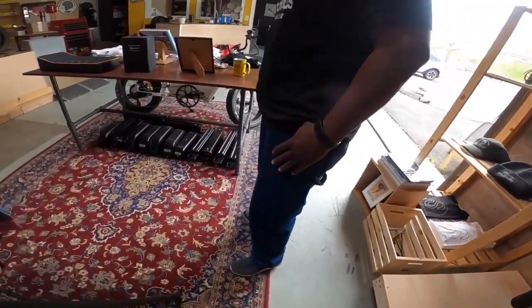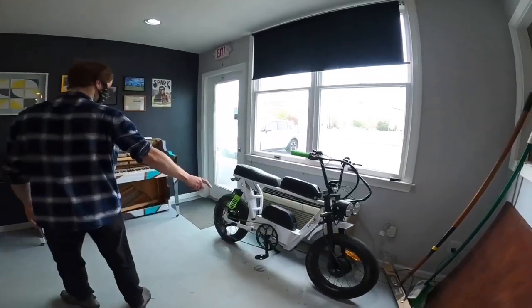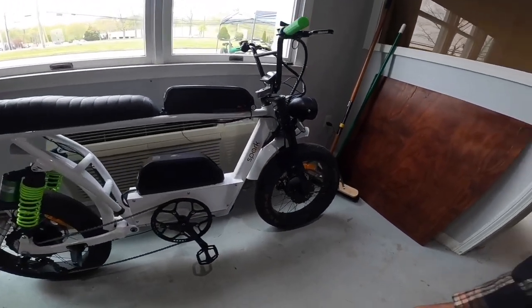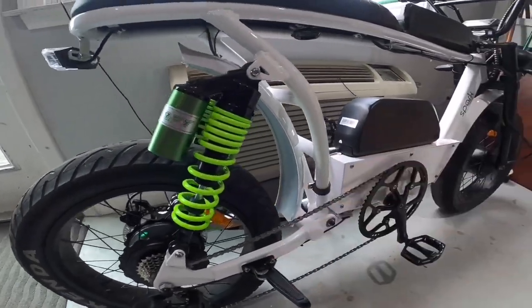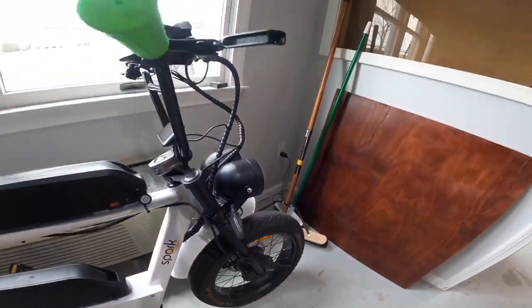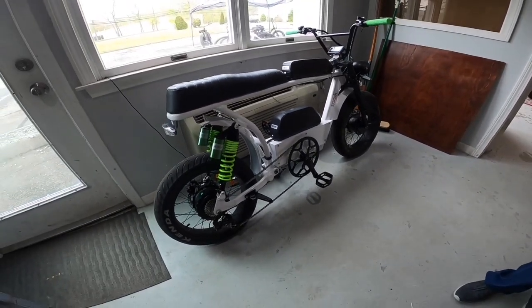Awesome. Damn, look at all those batteries. Yeah, no range anxiety right there. Ooh, that's a dual battery, dual motor. Dude, I love the green spring. It's so sick. Something to make it a little eye-catching, right? Dude, I'm excited to ride that.